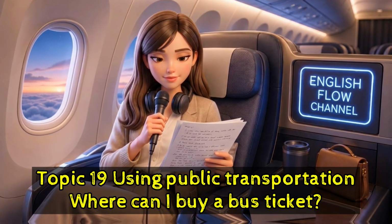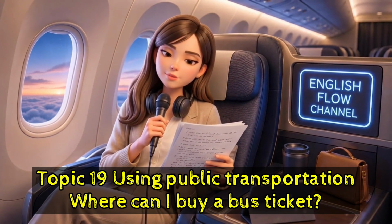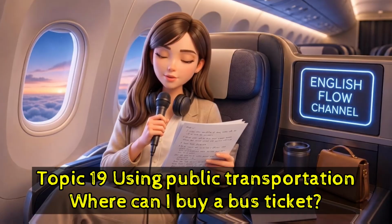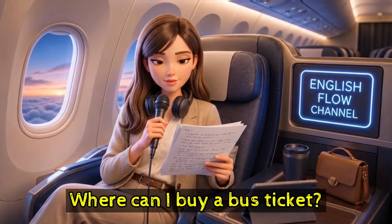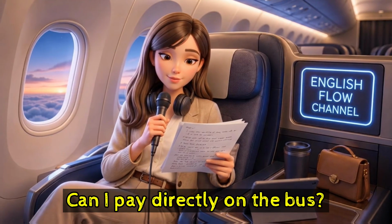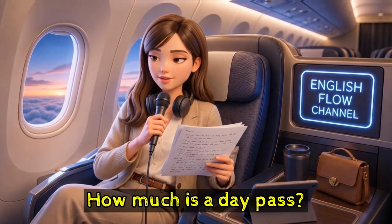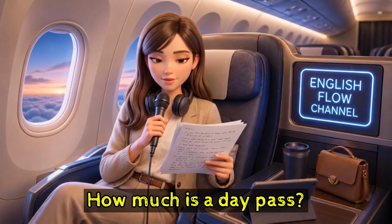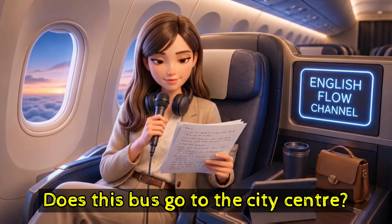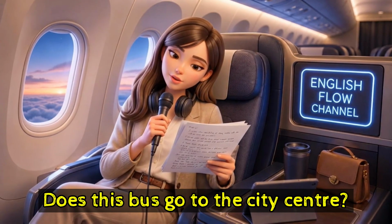Topic 19. Using public transportation. Where can I buy a bus ticket? Can I pay directly on the bus? How much is a day pass? Does this bus go to the city center?